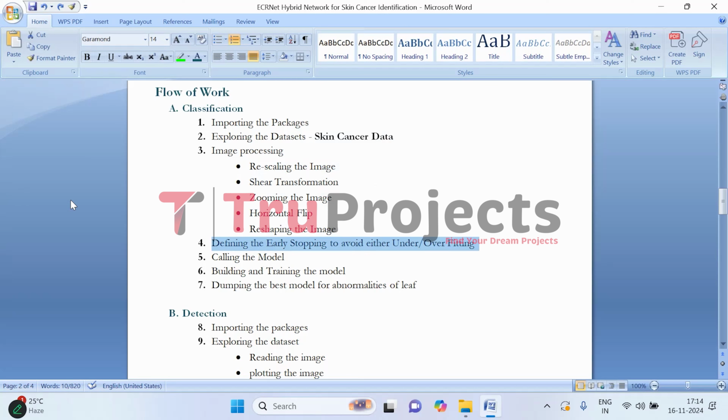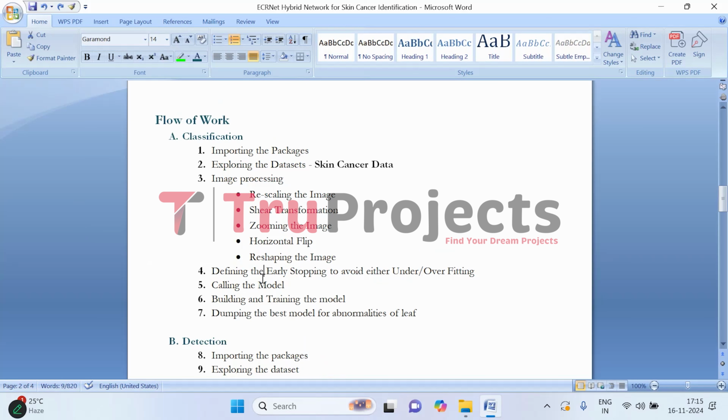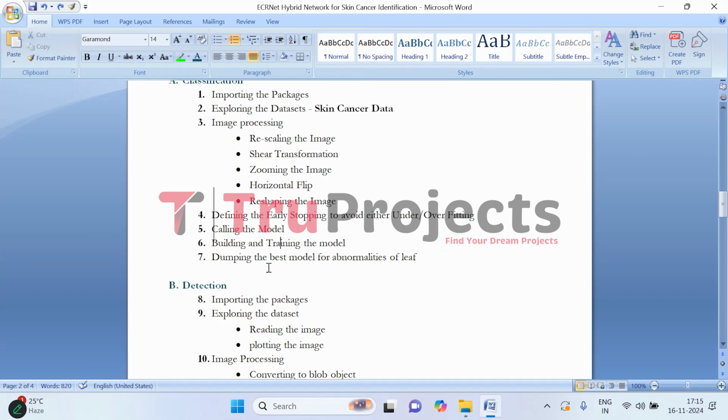Then we set up early stopping, which will stop the training of the model if the model's performance stops improving, avoiding overfitting or underfitting. Then the model architecture is called either from a predefined setup or imported from a saved file. Coming to building the model, here we build the model by adding layers like convolution layers, pooling layers, etc., and then train it on the skin cancer data using the defined images and labels. Lastly, after training, we save the model with the best performance for later use in detecting skin abnormalities. This is how we do the classification. These are the steps we have followed for classification.